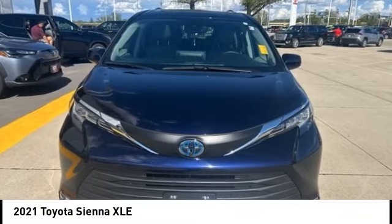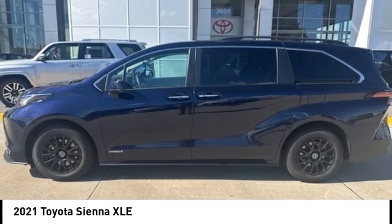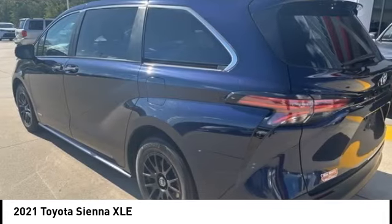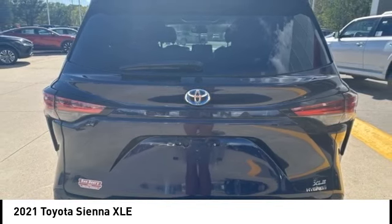You are going to love the 2021 Sienna. Sienna offers excellent overall quality and long-term dependability, making it a hassle-free vehicle to drive day in and day out, while contributing to peace of mind on long road trips.